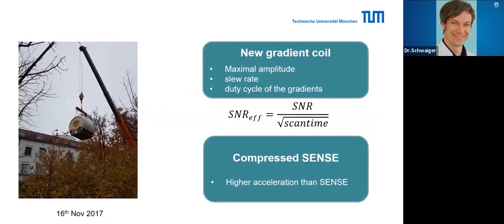So we got our Elation system almost exactly 2 years back. You can see the installation procedure here, and it basically came with new hardware, meaning mainly a new gradient coil, and it came with Compressedsense, a new software option, both leading to higher effective SNR. So what does that mean for our clinical practice? This is what I want to show you in the next couple of minutes.